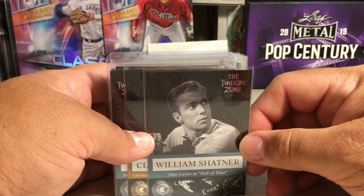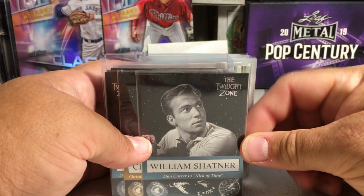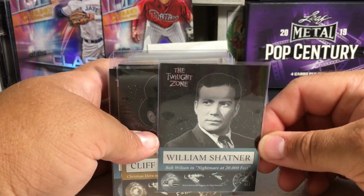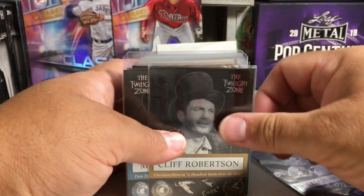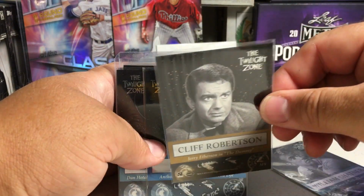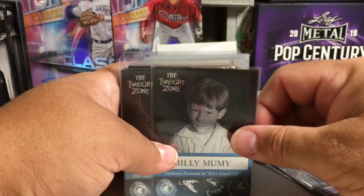So we got, these are like mirrorized cards. They're real hard to see unless I turn them down this way. There's William Shatner, and on the back it also has another William Shatner. Cliff Robertson. Just try to get where you can see it. Bill Mummy.